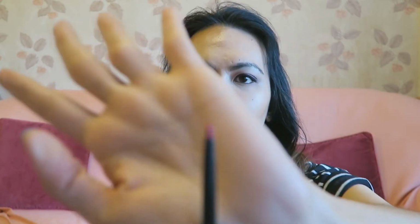And next I got another HD lip tint matte in the shade 17, and this is just your classic nude kind of color. Next I got a Color Play lip liner in this shade 315, and this is a nice hot fuchsia pink color.